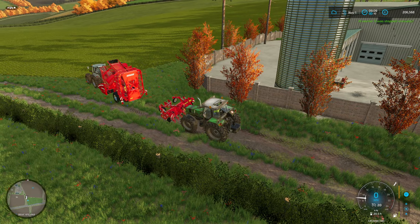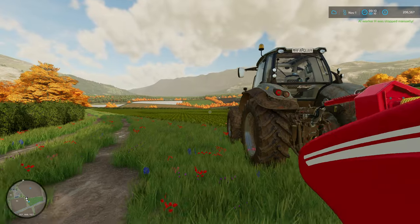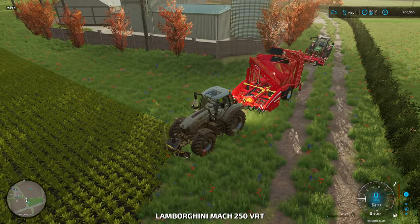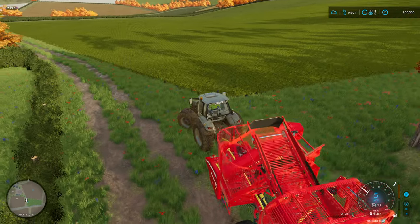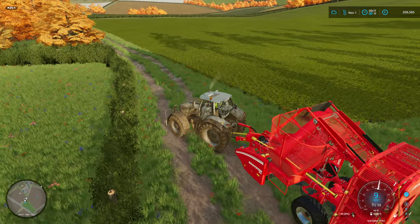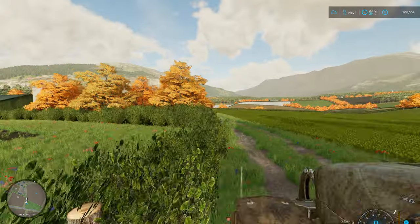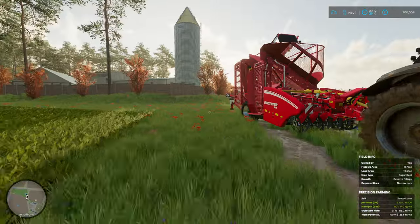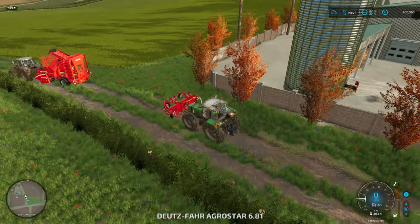And we are going to be harvesting, obviously, our beets. Now, I've brought the extra worker because I want them to go off and take the tops off, move the foliage, that'll work at a quicker speed. Get them through, get that done. I'll put that on Course Play.